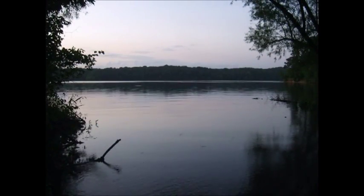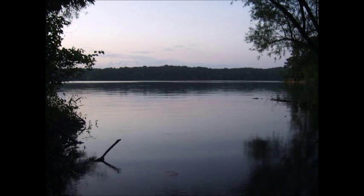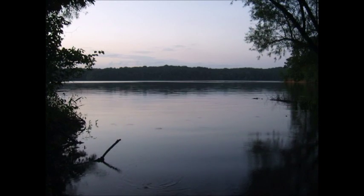I'll try not to keep boring everybody with this particular view, but this time of night, sun's just gone past the horizon. Peaceful. I could just live here.